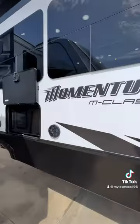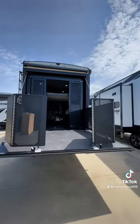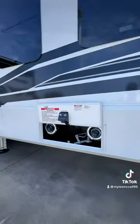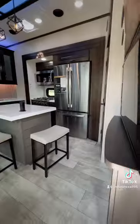You have an outdoor TV, outdoor speakers, Cooper American-made H-rated tires, your patio set up outside, you have 60 gallons of fuel capacity, 30 for your toys, 30 for your generator, and you have the 5,500 watt generator up front.